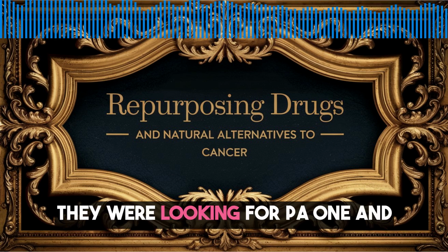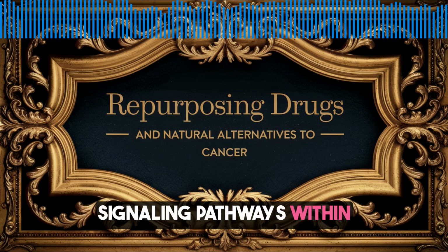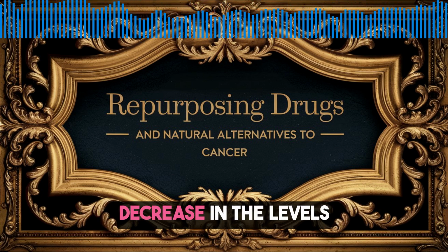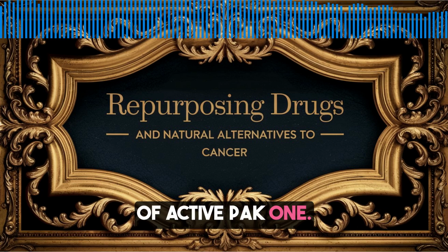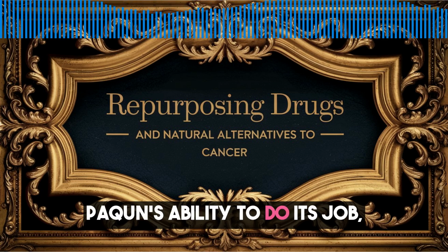In this case, they were looking for PAK1 and other proteins involved in its signaling pathways within breast cancer cells. They found that treating the cells with ivermectin led to a decrease in the levels of active PAK1. So the ivermectin was essentially interfering with PAK1's ability to do its job.